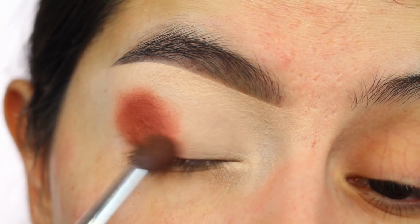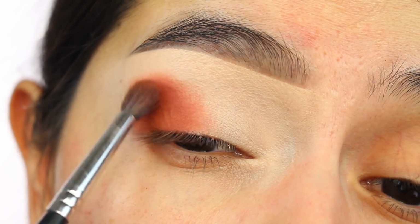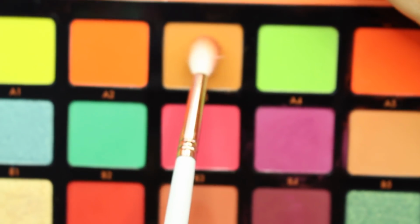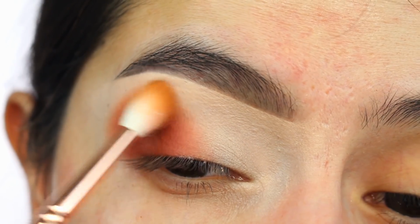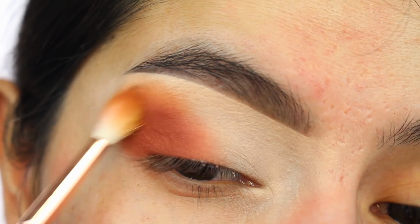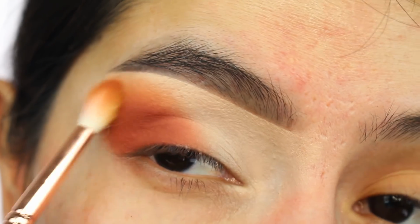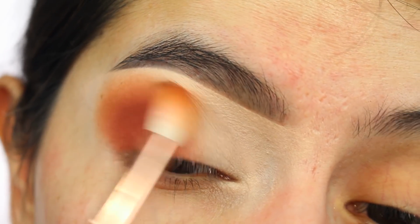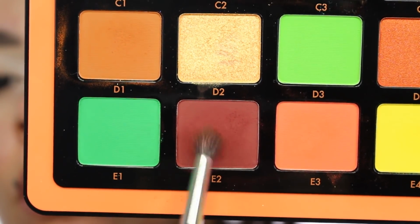When it comes to blending, you want to make sure that you're doing packing motions, and then you do really small circular blending. The reason why I don't like when people blend in really big circular motions is because that just removes the shadow that you're placing. It ends up flying all over the place. So what you want to do is packing motions, and then small circular motions of blending, and that will give you the best flawless blending ever, you know what I'm saying?